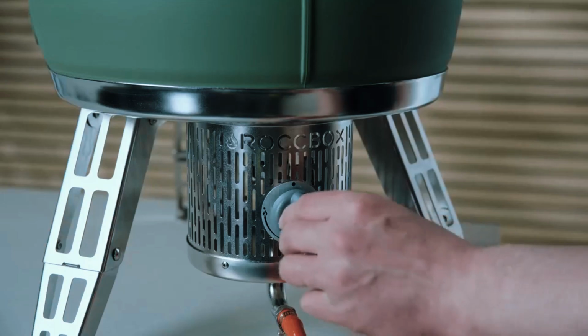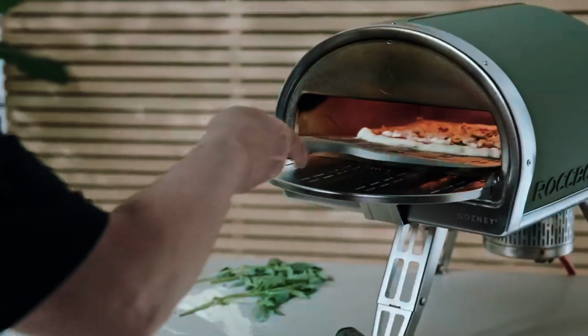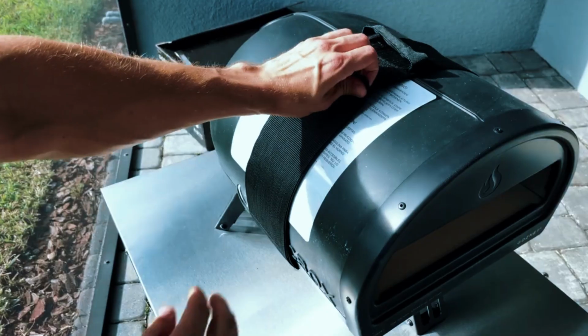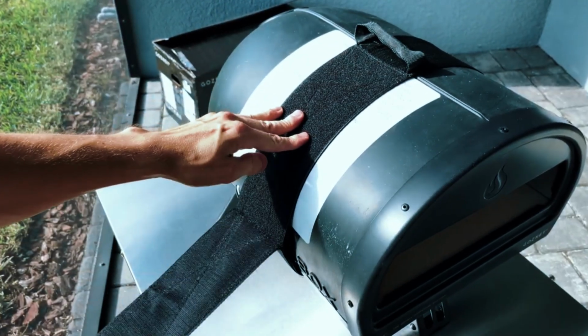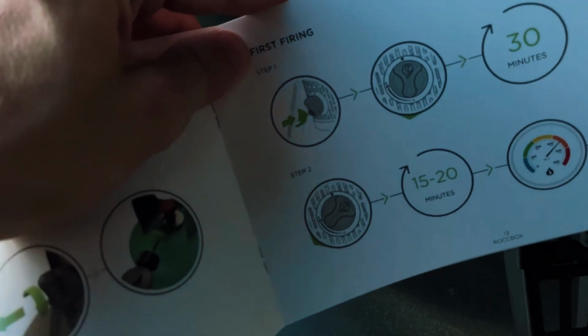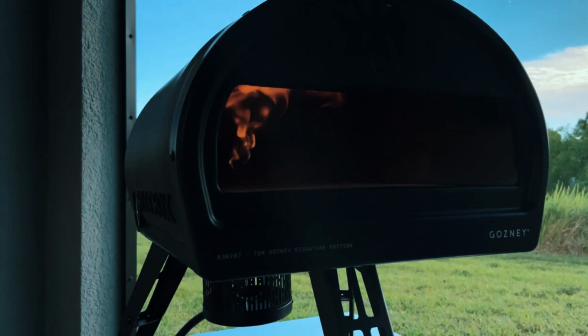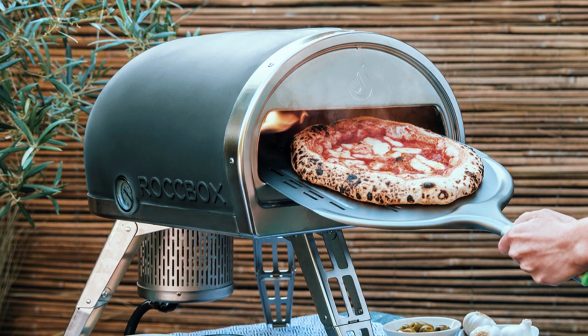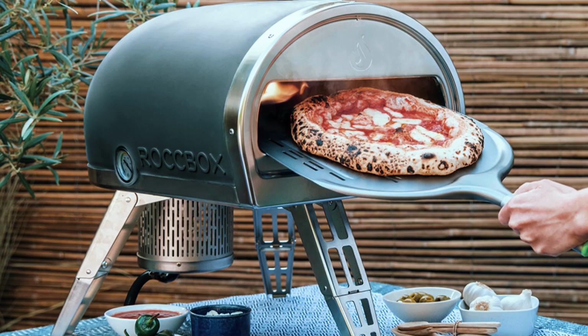The Gozney Roccbox is a portable, professional-grade pizza oven that delivers impressive performance yet remains surprisingly easy to use for home cooks. With a sturdy, commercial-inspired design, it's built to last and perform under demanding conditions. Primarily gas-powered, it can also accommodate wood cooking with an optional attachment, giving you more flexibility. The heavy-duty construction and thick insulation ensure consistent heat and reliable cooking, even after multiple pizzas.